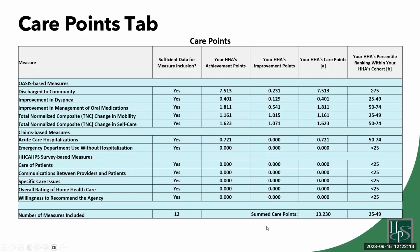And so this compare Care Points tab will continue to compare points as we go through this whole process of getting this year's scores, giving you your achievement scores, your improvement scores, and then in the next column, the HHA's Care Points column, you will get the higher of the two. So in the OASIS items for this particular agency, every single one of their OASIS items had greater achievement points than improvement points, which means their scores compared to their peers were higher than comparing their scores to their own scores in 2022.